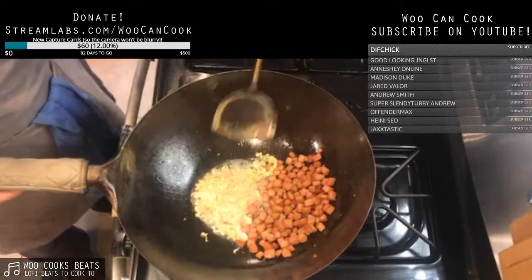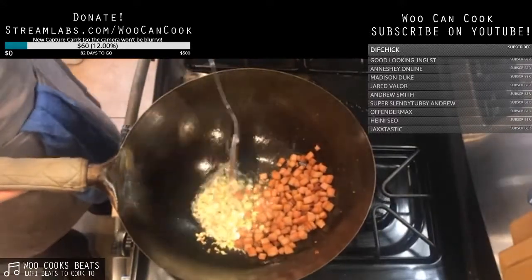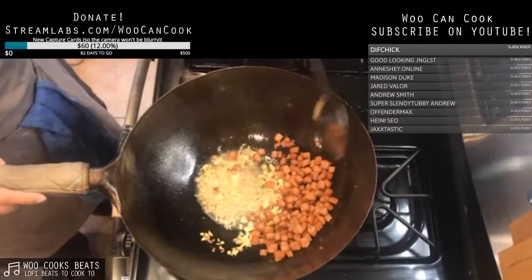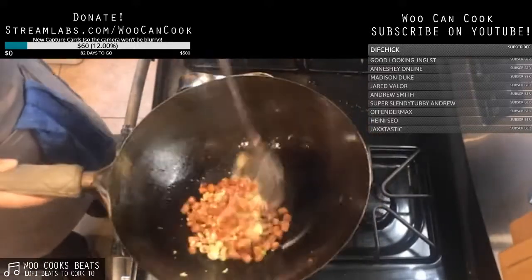And you're going to miss out on a lot of the qualities of flavor and the aromatic flavor that comes from that garlic and ginger. So the reason that we're pushing everything over here is to make sure that all of this garlic and ginger is getting into this hot oil nicely. And then once it's fragrant, we can start combining it and move on from there.